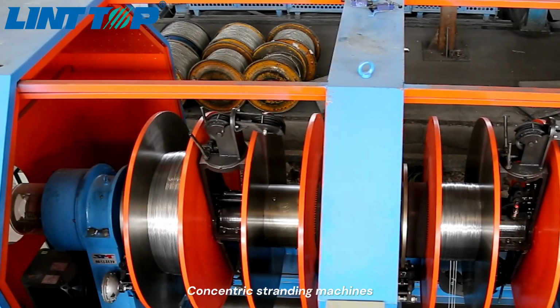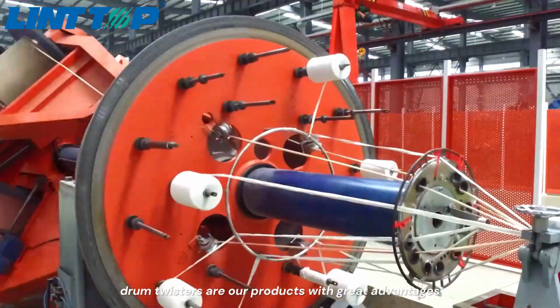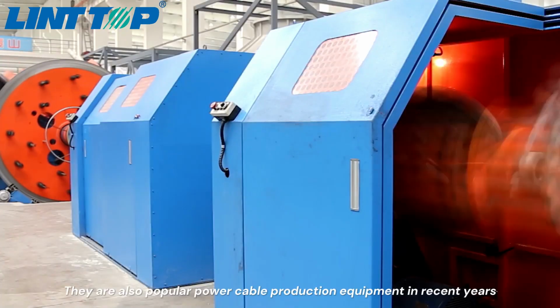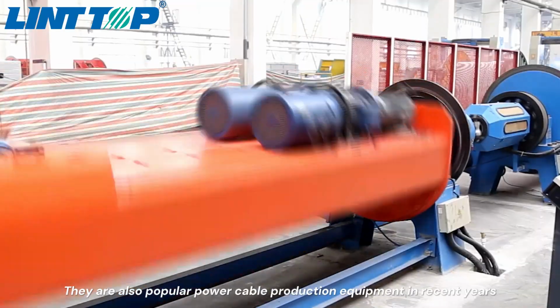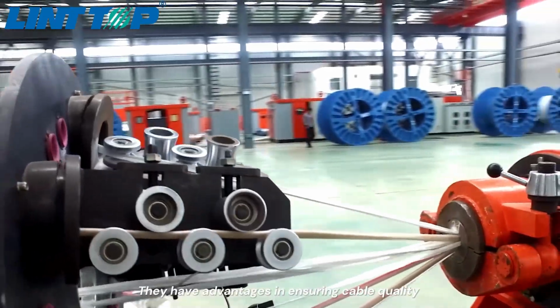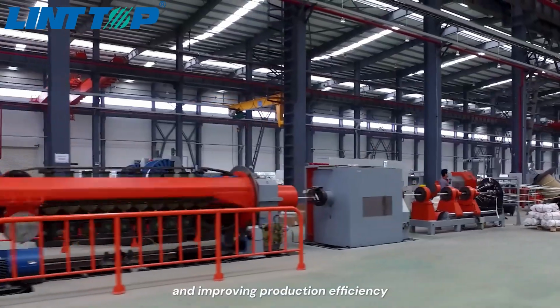Concentric stranding machines, rigid frame stranding machines, and drum twisters are our products with great advantages. There are also popular power cable production equipment in recent years. They have advantages in ensuring cable quality and improving production efficiency.